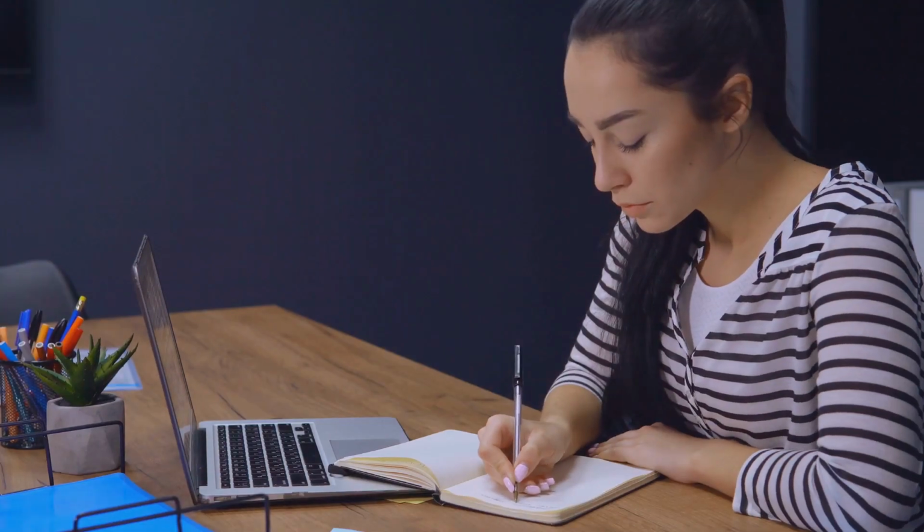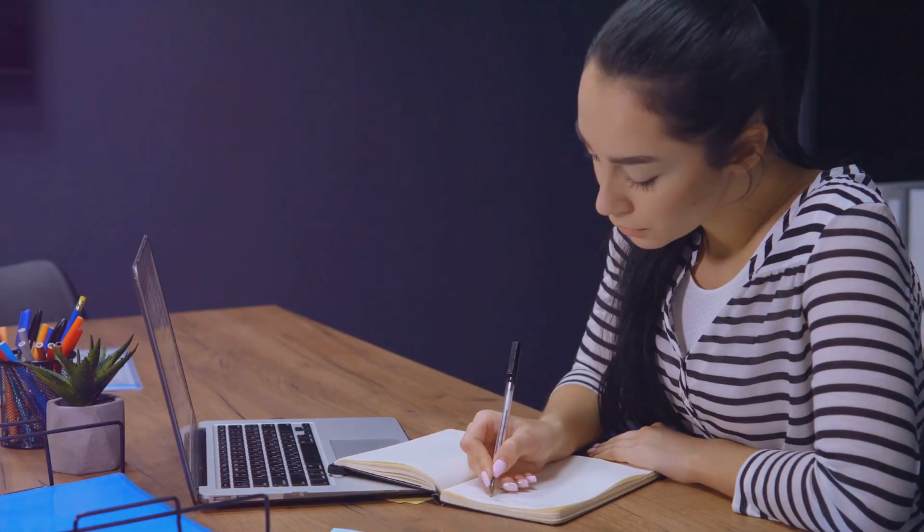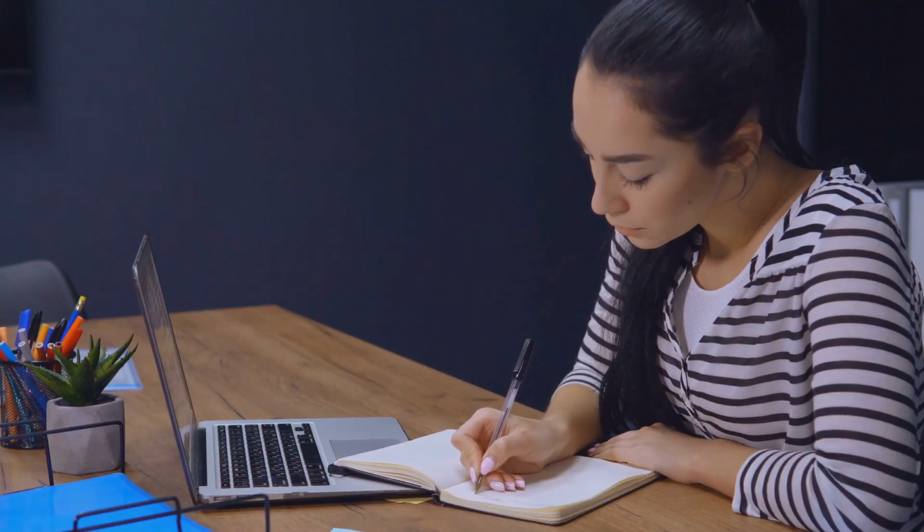Eliminate distractions. Find a quiet workspace. A focused environment helps you concentrate better and complete your tasks more efficiently. Reward yourself after completing your frog. This positive reinforcement encourages you to keep tackling difficult tasks. Make it a habit to tackle your frog first thing. Consistency is key to building a productive routine.